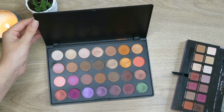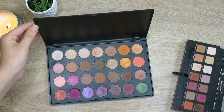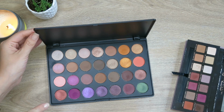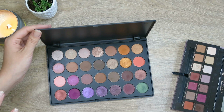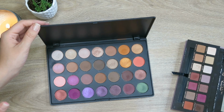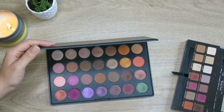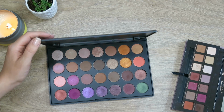Next up, we have the Jaclyn Hill Favorites palette from Morphe. This was a limited edition palette. I think it came out 3 Decembers ago. I have to keep this one for my collection just for collection purposes. They're not my favorite eyeshadows, but I do think that they are workable and I do enjoy this color selection. Didn't really use this palette too much, to be honest, but again, I am going to hold on to it just for the sake of my collection.